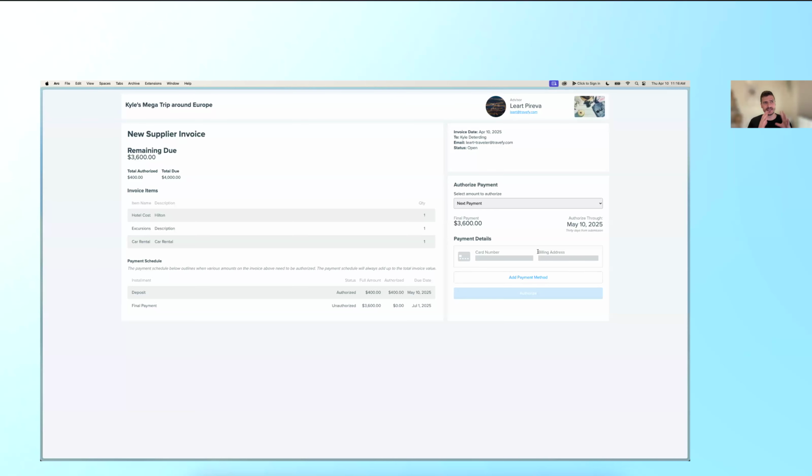One thing I did want to call out is this link or this invoice that Kyle has is a living document. It's actually a document that Kyle can go back and check what's been charged, what's been authorized, what I have left, and can actually help Kyle really plan out any payments in the future. So as I've done that, you'll see the status is currently authorized. And the authorized amount is $400, which was the deposit.